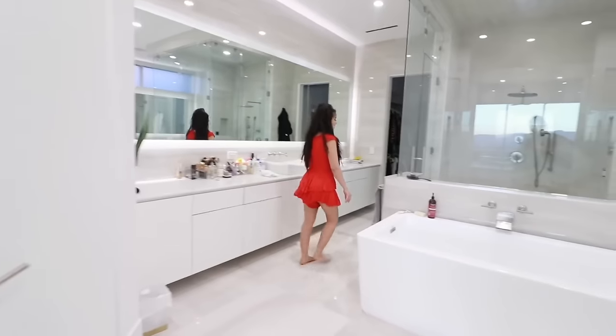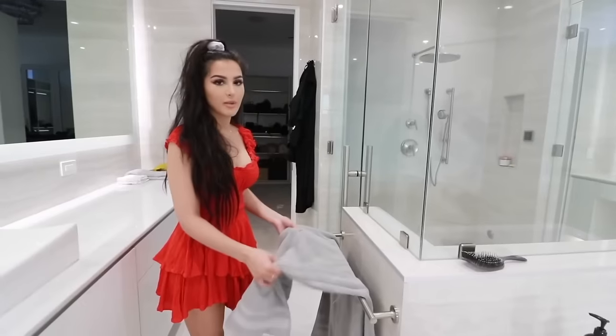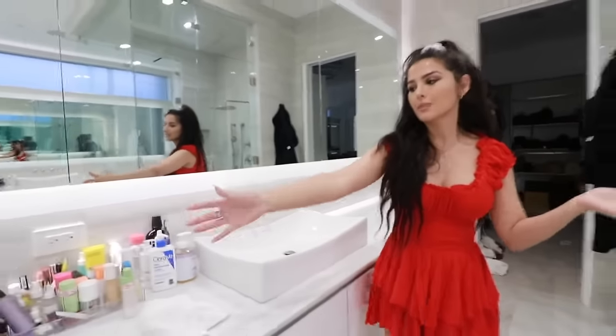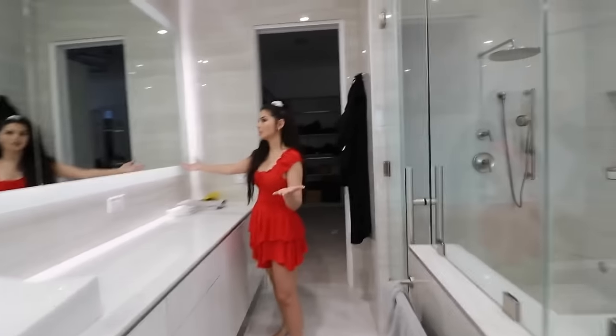But what's also nice is that we have his and her towel racks. So I am not drying my face with the same towel that he uses to dry his butt cheeks. This is where I get ready, my makeup setup and everything. I have all my makeup here, and here's the mirror, which is very large, but there's no full length mirror here.